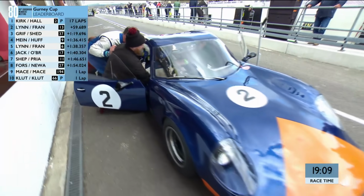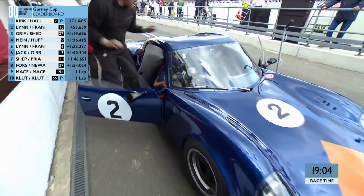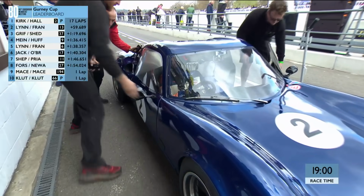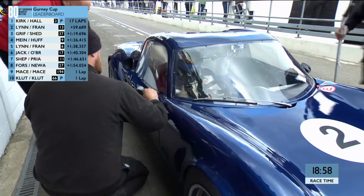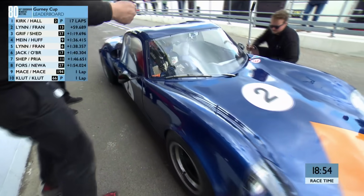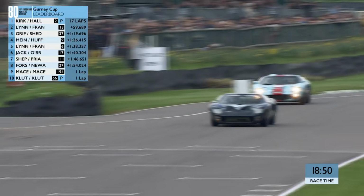Because we know Rob Huff in another GT40, number 9, is also flying along at this point. So 25 seconds Gordon lost in that last sector from that spin, and Huff has just gone purple in the first sector as well, and again by a good half a second. Franchitti just goes through the chicane now, so he is going to pit.